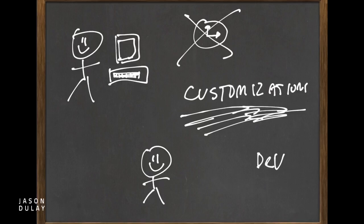Because as a designer, you don't recreate features. You make it look nice, but the features, that's all the developer. That's what the developer does.